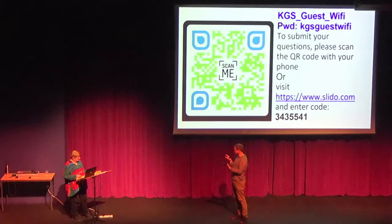One just came through. Do you think it would be a good breed for someone who has little to no farming knowledge? Oh, definitely. Definitely.